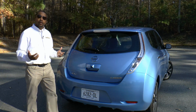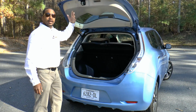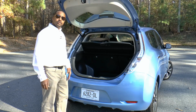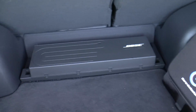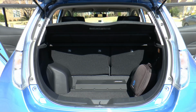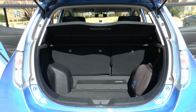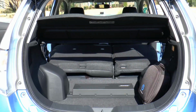As we open the cargo area, you'll see that there are some items that will need to reside with any luggage that you decide to take with you, such as the subwoofer for the optional Bose stereo system, as well as the 120-volt portable trickle charge cable. With the rear seats in place, cargo volume is a respectable 23.6 cubic feet, expanding to 30 cubic feet when the seats are folded.